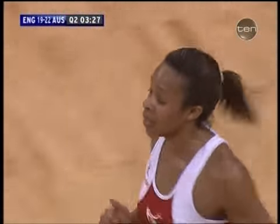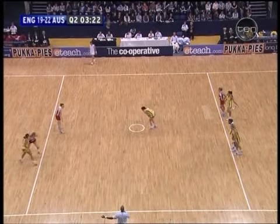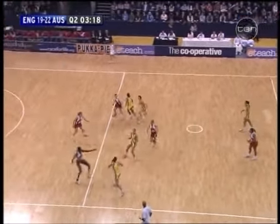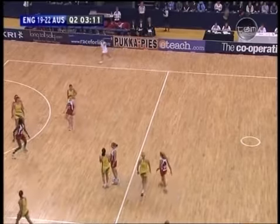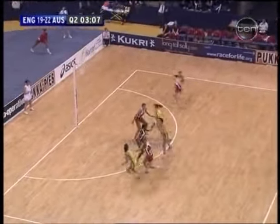England coping extremely well when the ball can actually filter its way through to Cookie. There's some work to do in terms of passages of play through the court. England just offering one option to the ball carrier. It's unlucky. England had the opportunity there, and that would have been a really crucial steal.